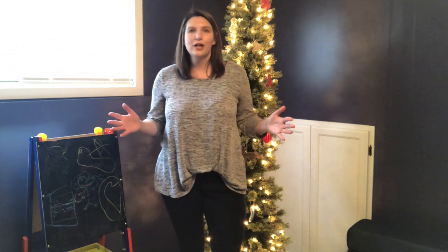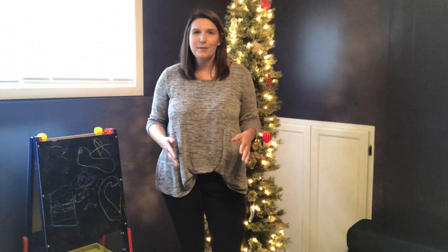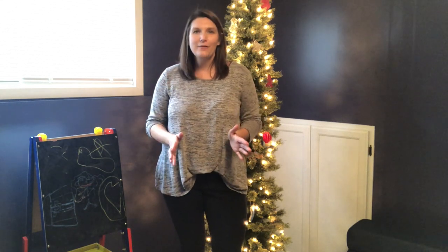This is an old chair that we have had for years, ever since we first got married. It's got some rips and tears in it, but it works okay for our family.